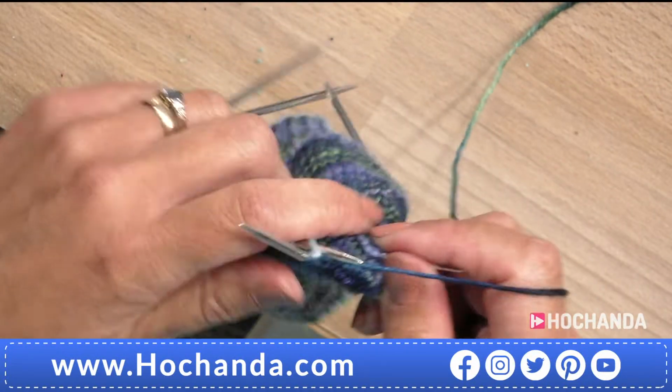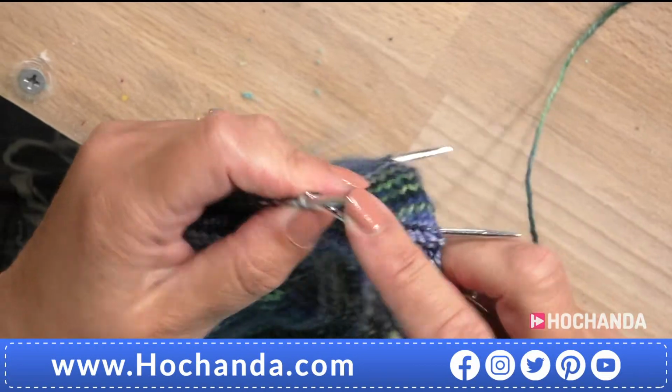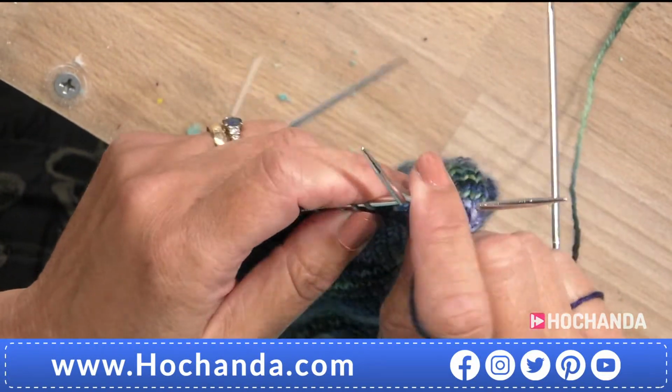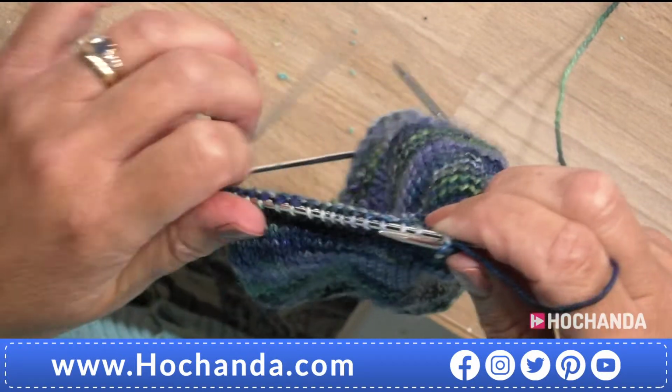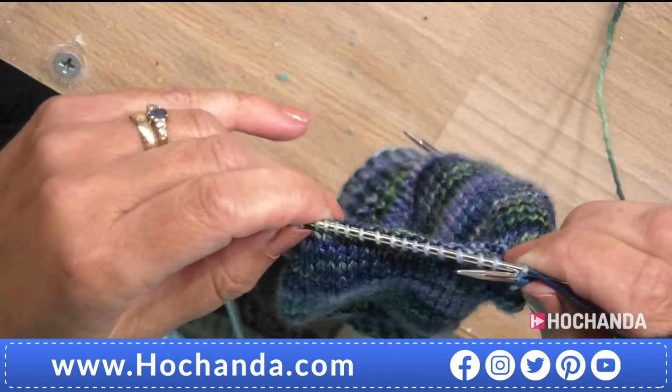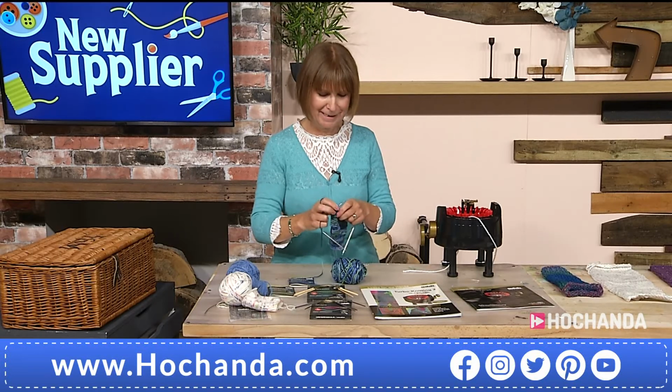Some knee-high socks would keep you nice and warm in the winter. That'd be lovely. And you can do all sorts of patterns. You can do your cables, your Fair Isle, your Norwegian style, your lacy patterns. Our director would like a onesie if you could knock one of those up in the latter part of the show.